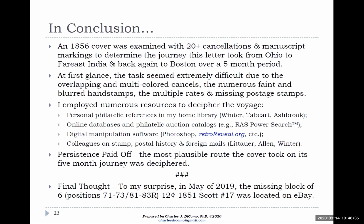Let me give you a brief conclusion as I come up against the bottom of the hour. An 1856 cover was examined. It had 20 cancels and manuscript markings. And to determine the journey that this letter took from Ohio to Far East India and back again to Boston, it took a bit of work. And this occurred over a five-month period.